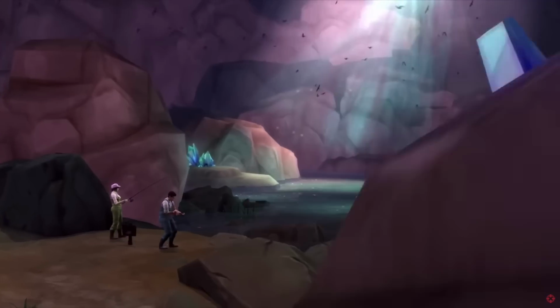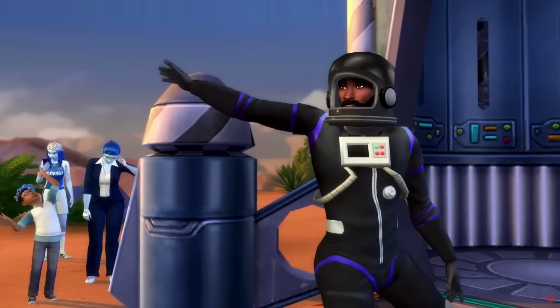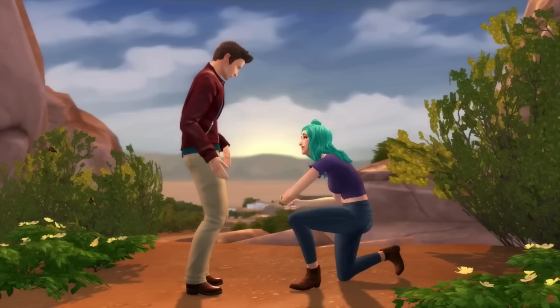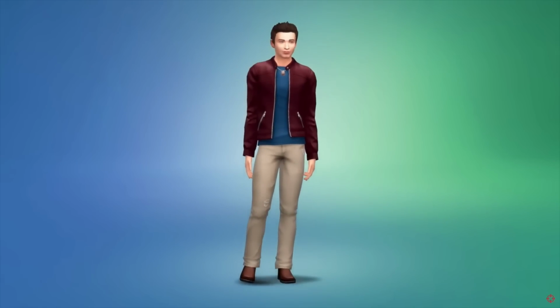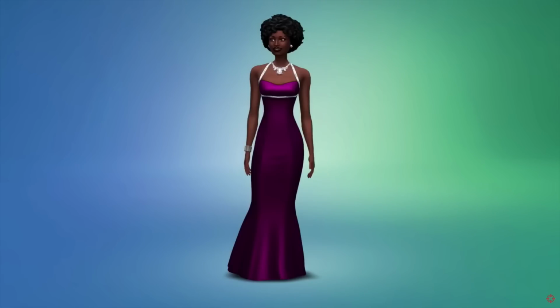I am curious to see how they are going to be acting around other Sims, because during the live stream they did announce that infants are going to be interactable with adults, elders, teens, children, and cats and dogs. So that's going to be very, very interesting to see what kind of dynamic you can do.